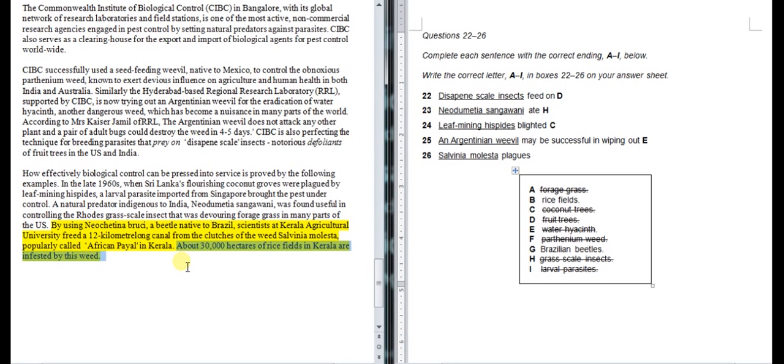And about 30,000 hectares of rice fields in Kerala are infested by this weed. Infested, plagued. Okay, similar meaning here. So what we need to know is which one is the weed. The weed is Salvinia molesta. Salvinia molesta plagues what? Rice fields are infested by the weed. So weeds infest the rice fields. Weeds plague the rice fields. Okay, so as we expected, our answer is B.